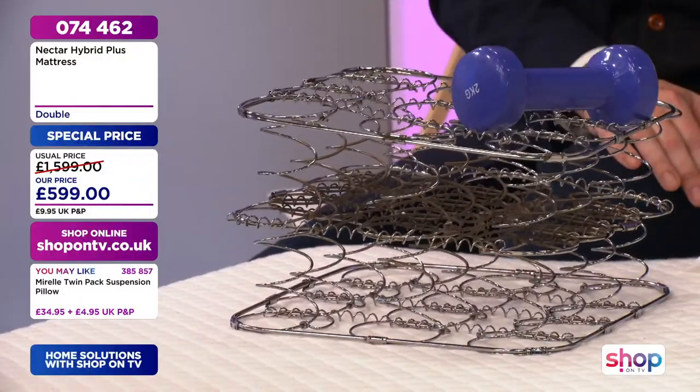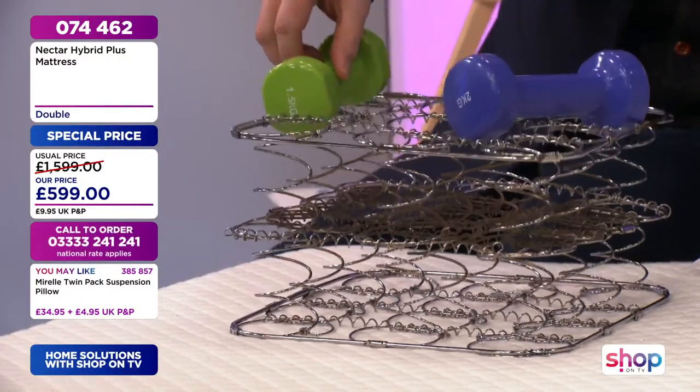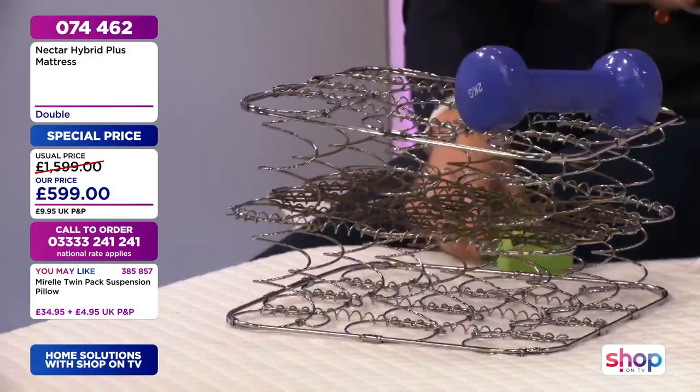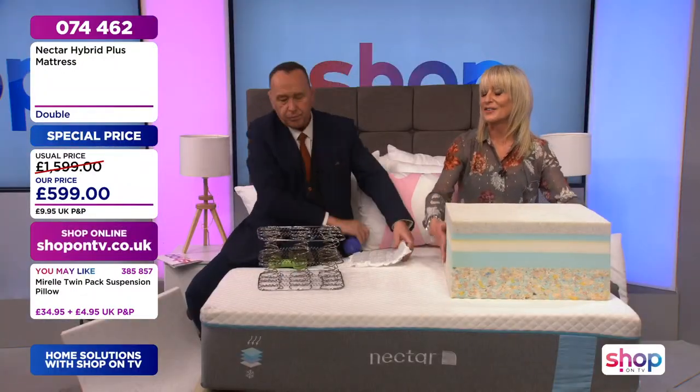Obviously, it's got padding and wadding on, but if you share your bed with a partner, the slightest movement from your partner is going to transfer through the whole of the bed. So they're traditional springs. They're not what's in the Nectar mattress. Not in our mattress. No.